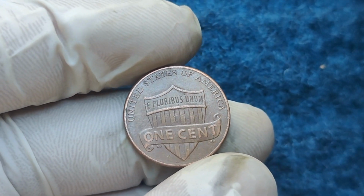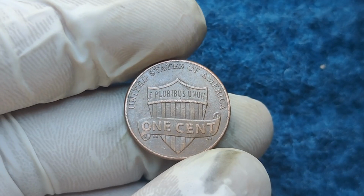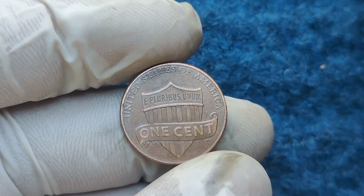Next time you're at the store and they hand you your change, don't just stuff those coins in your pocket. Take a second to check them out. Who knows, you might just find the next big thing.